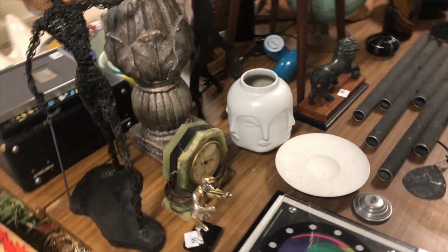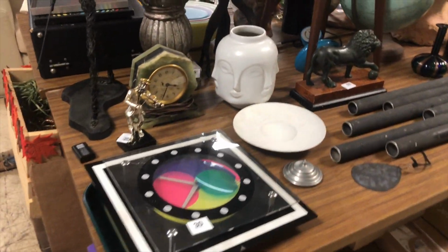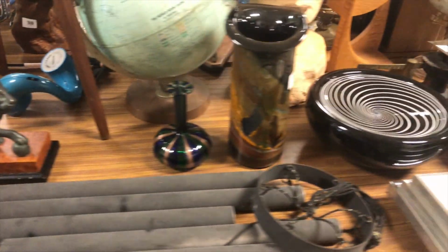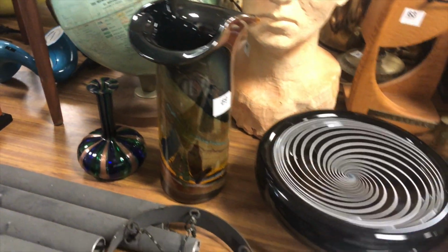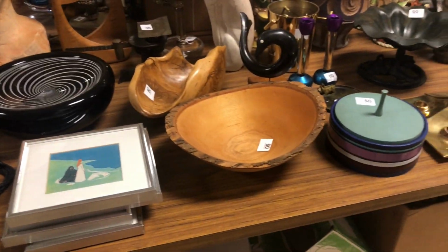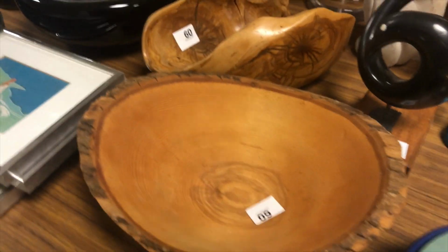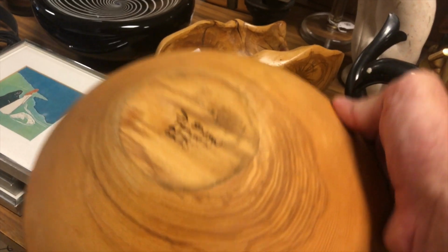So we start in the other room, and now we come through here. You got good clocks. You have very, very cool wire figures. All these items, as I said, kind of curated to be in the mid-century decorator look right here. It's not your typical pots and pans and things like that. You have the good artist bowls. You have this one right here, all carved up, signed on the bottom.